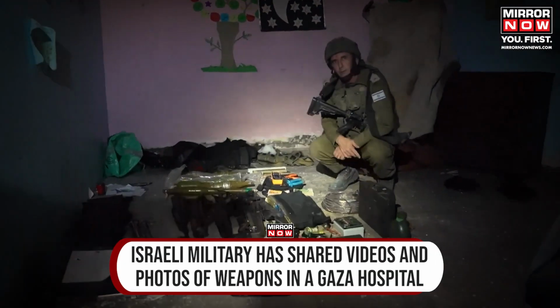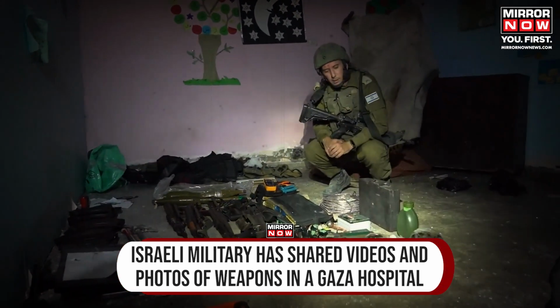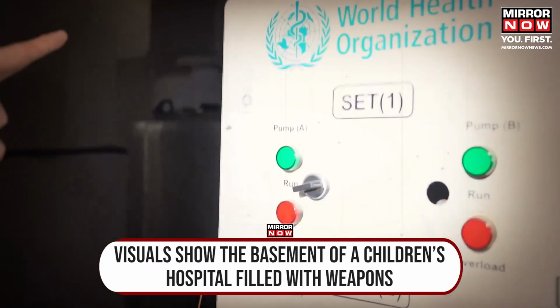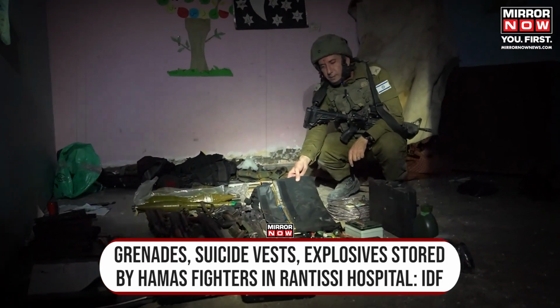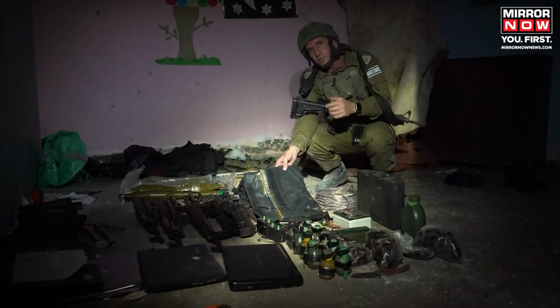This kind of gear is a gear for a major fight. These are explosives. And look above this. Look above it. It's a baby bottle. It's a baby bottle in a basement. These are vests. Vests with explosives. Yeah, it's a body vest for terrorists to explode on forces.